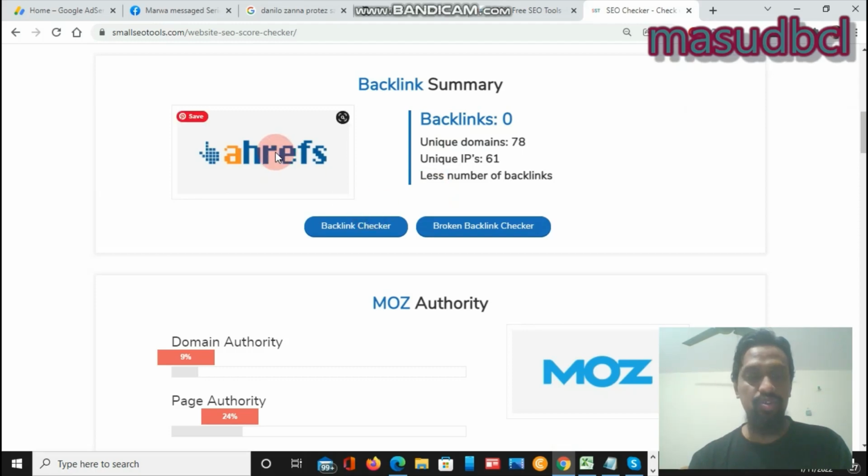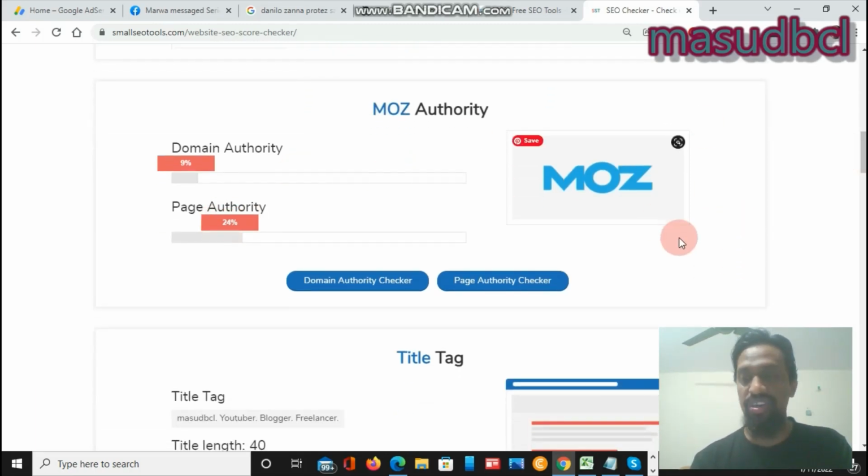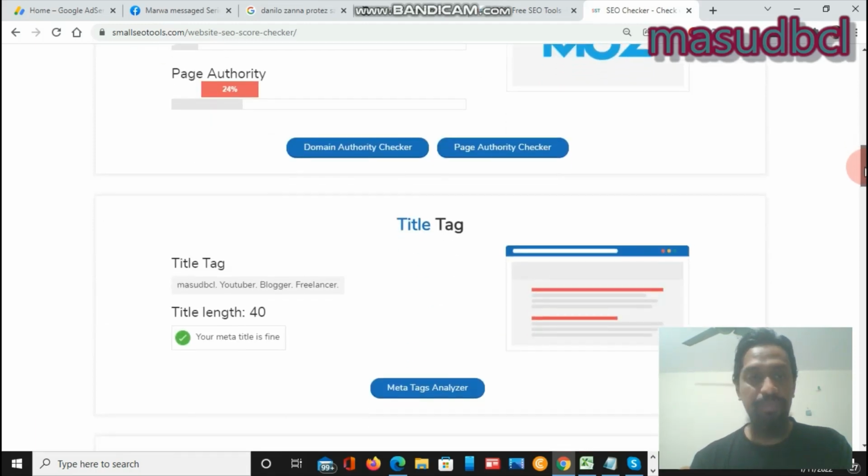Backlink summary: you have to do very high quality SEO link building, and you have to do manual link building so that Ahrefs can catch you. And if Ahrefs catches you, then you will get good feedback from the world's largest backlink database SEO tool, that is called Ahrefs. Moz authority, Moz is very popular with worldwide SEO experts. Moz is one of the best SEO tools. Huge numbers of people use these three: Ahrefs, Moz and SEMrush. And Moz identifies these two, domain authority and page authority. Google identifies PageRank, PR based.